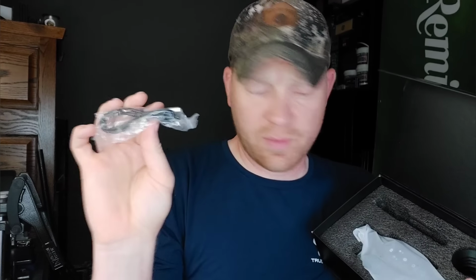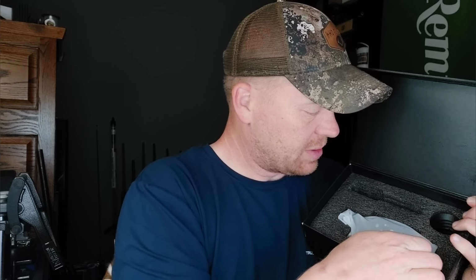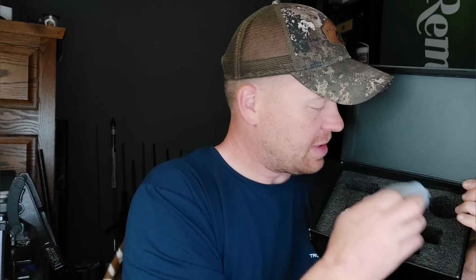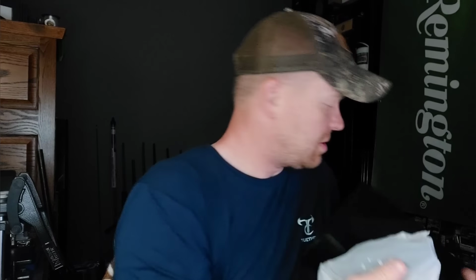Got a cord here. Assume that's to charge it. There's also, I guess that's the eyepiece. And then we got the actual optic here. So let me take this out of the bag and show you. And there's two different models. One has a built-in rangefinder.